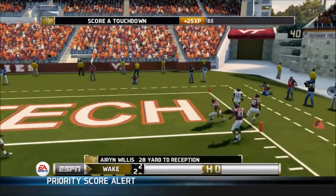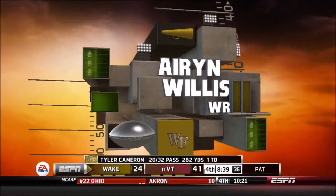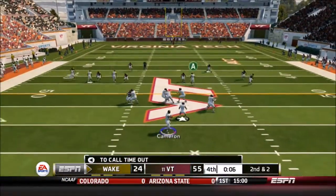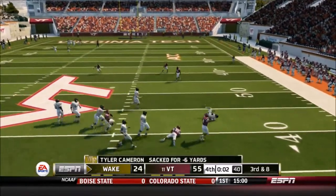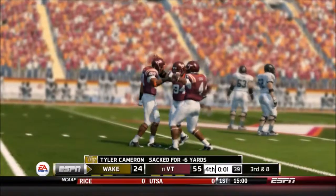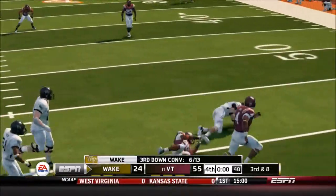Cameron gets hit, but he finds Aaron Willis. He'll run it into the end zone. They would go for two, miss, and the final score would be 55-24. Tyler Cameron, do the honorable thing. Just go down, man. It's not worth it. Don't take the injury. Third and eight, that's your ball game.